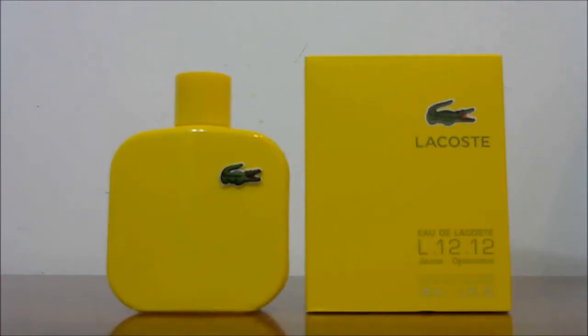Today I'm going to be reviewing a fragrance from the house of Lacoste, and that is Lacoste L.12.12 Jaune, also known as Yellow. So, next up we have the presentation for Lacoste L.12.12 Jaune. Alright everyone, this is the presentation for Lacoste L.12.12 Jaune.